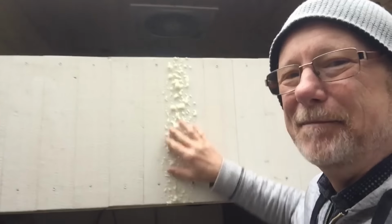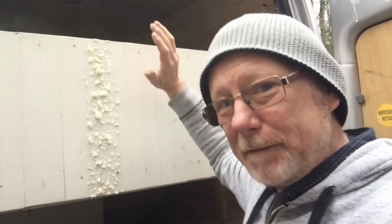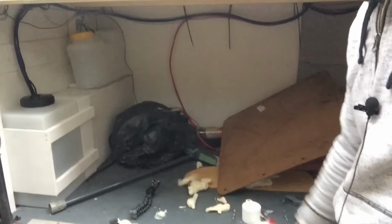Yeah, look at it up on here, it's all run down. Because it was dripping down from there, it's run down the bulkhead, and my bed's the other side of there. But I did move the mattress forward so it didn't get on the mattress. It's all accumulated down here as well. I mean, it's absolutely everywhere.